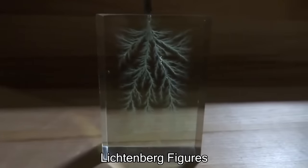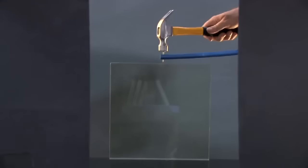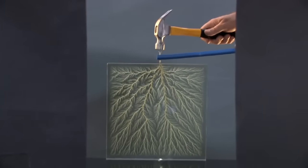This figure is created by sending an incredible amount of electricity through glass and plastic. What's cool about this is that the design will continue to flicker with electricity for up to 30 minutes after the initial discharge.